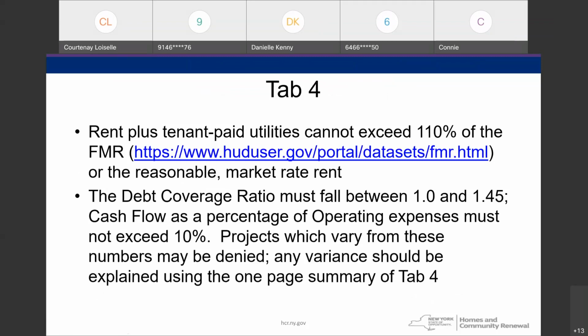A few notes just on tab 4, the underwriting. Rent plus tenant-paid utilities cannot exceed 110% of the fair market rent. The fair market rent is published annually by HUD, and the link is here. I will also be posting these slides on the RFP website, so you'll be able to click on this link probably within the next few days.